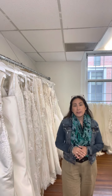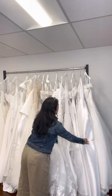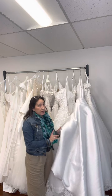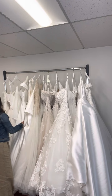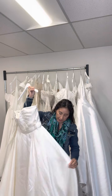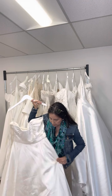And I have a couple other fabrics that are simple to show you. I have a couple of these I wanted to show you guys. This one here would be considered more of a Mikado material. So this is shiny and stiff. It's a very stiff material, shiny, no give whatsoever. And then there are different Mikados. This one is a Pronovias Mikado, and you can see it does have a lot of stiffness, and a little bit of shine to it if you look at it at a certain light.